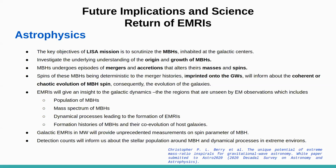So we are looking from these systems at how the massive black holes were formed, and how were their mergers and their accretion rates, and basically we are looking for the spin and masses. They are very important parameters, because they will let us know about the imprints of the merger histories, either they were chaotic or random. We will know this information from the spins of the massive black hole, and they will be imprinted on the gravitational waves, basically on the amplitude.